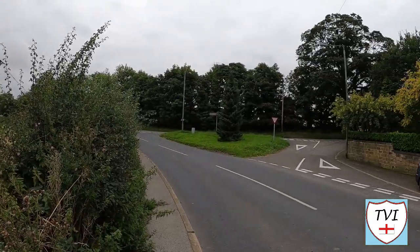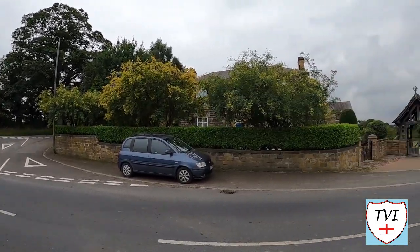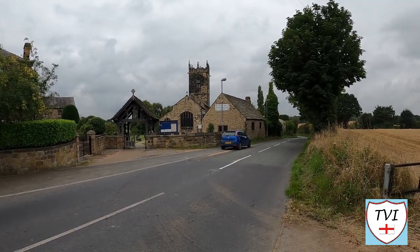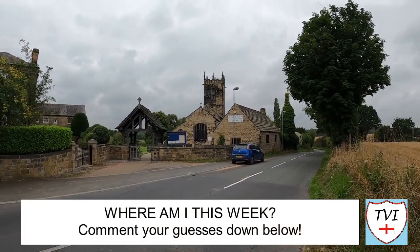So as you remember, the main reason for me doing these outside is so I can combine it with Guess Where I Am. So your clues for today: I have a Christmas tree on a small triangle of land, which is opposite a church and an old schoolroom, in fact, in front of it. Those are your clues. I'll just give you a little bit more of a look around, see if you can figure out where this is.